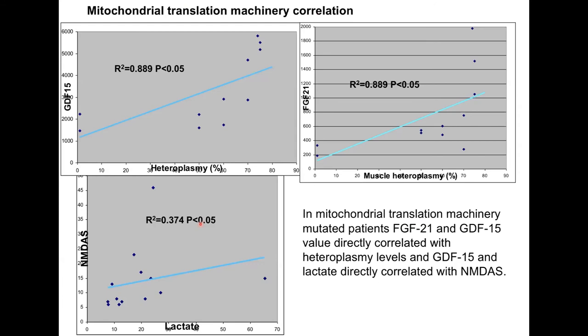If we focus our attention on the mitochondrial translation machinery patients, even though we don't have a lot of patients here, we observe a good correlation between both FGF, which is this one, and GDF, and the heteroplasmy. And we also have a good correlation between lactate and the NMDAS score.